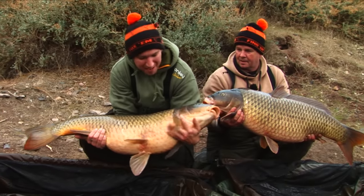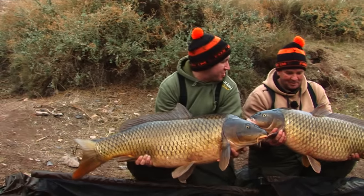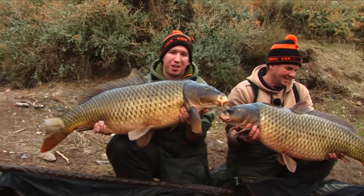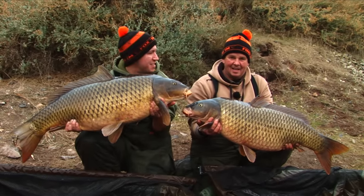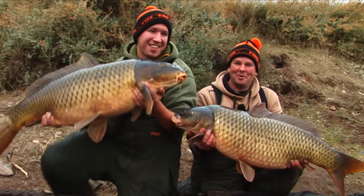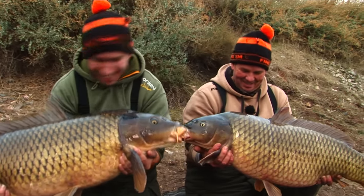Size of them. Absolute machines. They run you ragged. It's awesome fishing. I'm coming back. Yeah, if you want to get winter action, come to the Ebro. Come with Catmaster Tours, because there ain't nothing better out there. It's awesome. And believe you me, you don't have to be as young as him to catch them. Me and Steve have cracked it, mate, and we're still standing. Get on the Ebro. Let's get these back and find out how big Tom's is, because it's even bigger than these.